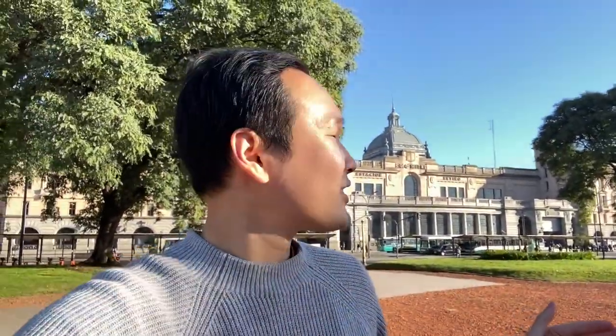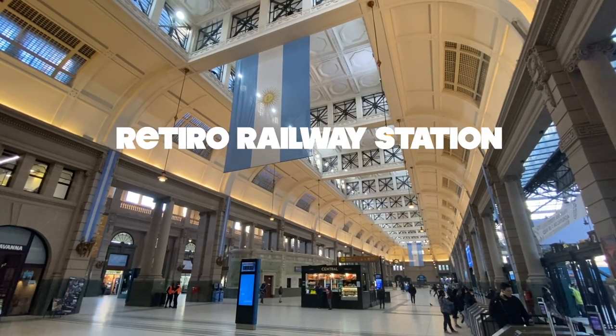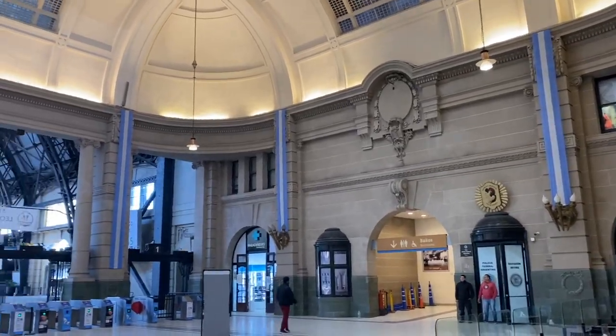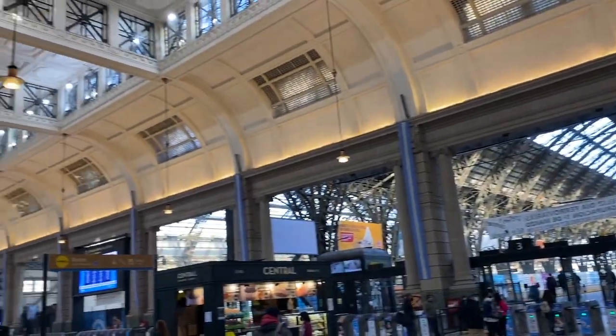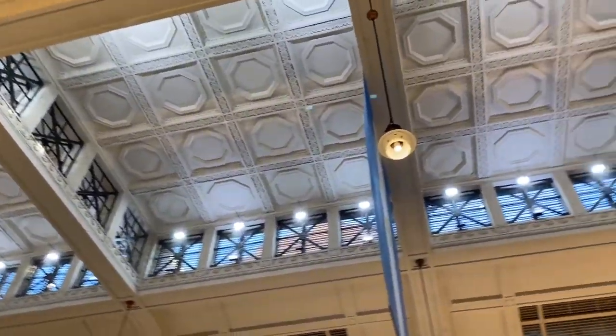Look at the detail of this building. Goodness. You can see how it was built by a British architect, this whole train station, the Retiro station, with the Edwardian style going throughout.